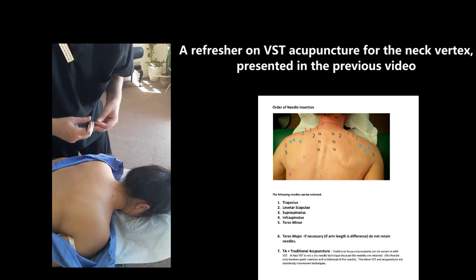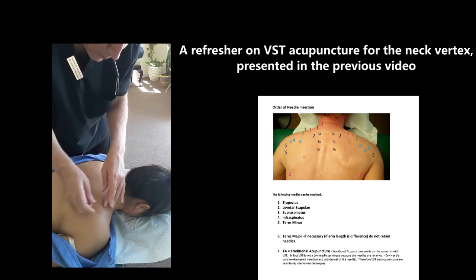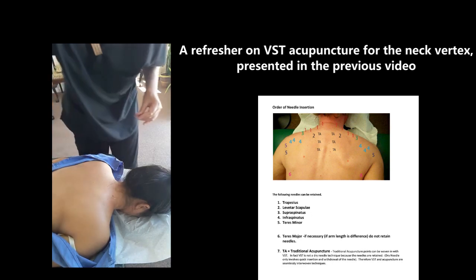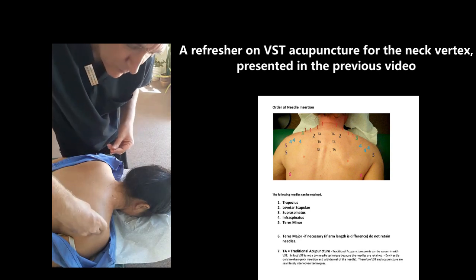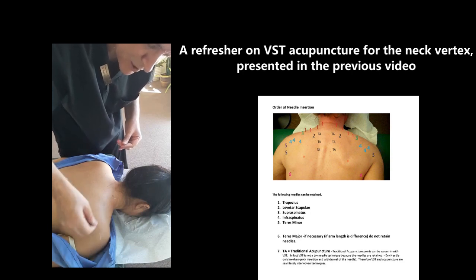And so then we're going to move up to the first of the rotators, which is the supraspinatus here. I do an oblique insertion on the supraspinatus. And then the other rotator cuff muscles located here. This is infraspinatus. You can push and probe with this.